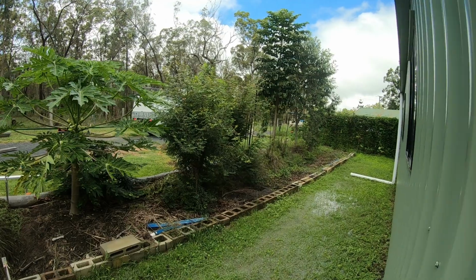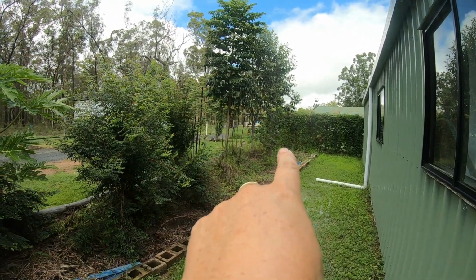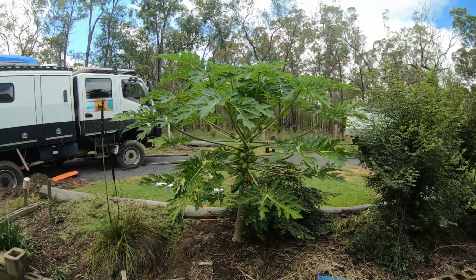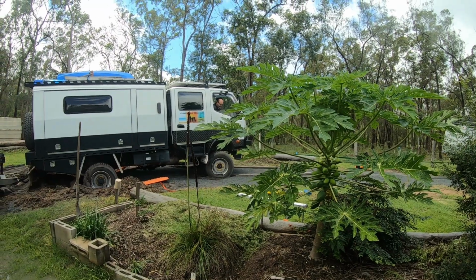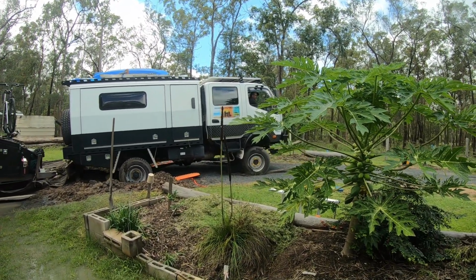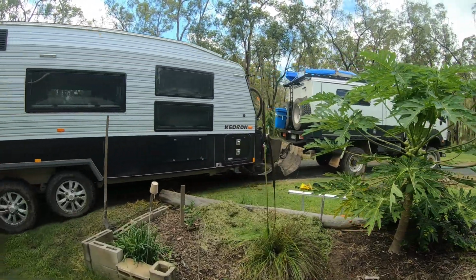Right, so here we are. We've got Peter's truck up there. We've got another four-wheel drive here, all hooked up. We're all going. Blow your horn, darling. Go, boys! Go, go, go, go, go, go!